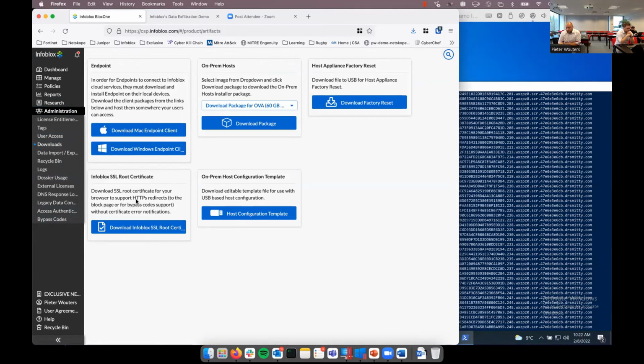You can download the root SSL certificate as well. This is not for general functionality. Why? Because if you want to redirect to a blocking page, you will get a certificate error unless you install the certificate. So it's just for the landing page, actually.